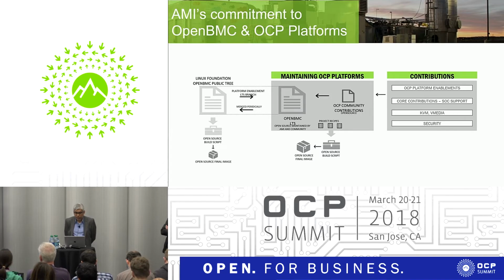From the core contribution point of view, we have planned to contribute multiple BMC hardware support. Right now, Aspeed 2500 is supported, and other BMCs are coming into the picture, so that is also an area that we can contribute to. Of course, KVM and vMedia, we will also try to contribute there. We have been doing that for many, many years. And security, not so much knowledge about the security thing, but most likely they're taking the security and vulnerability advisories and trickling them to the product itself, so anybody can support it.